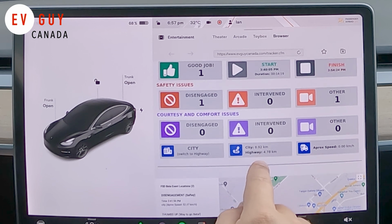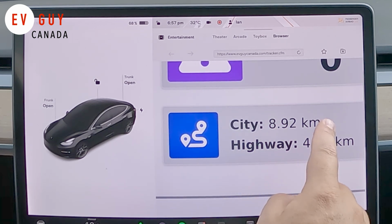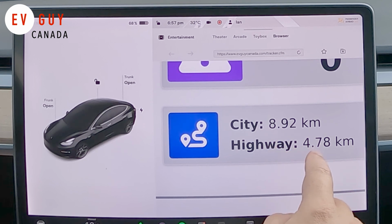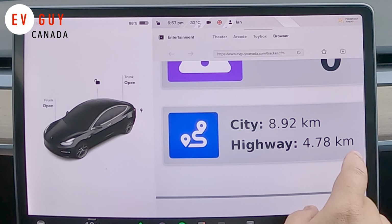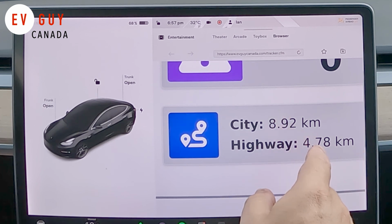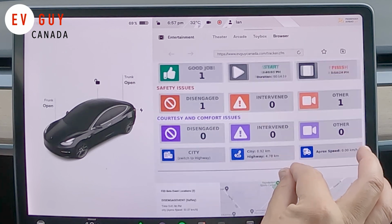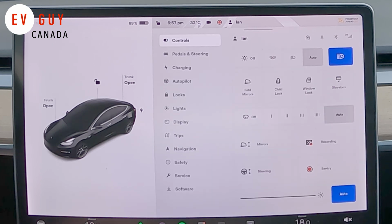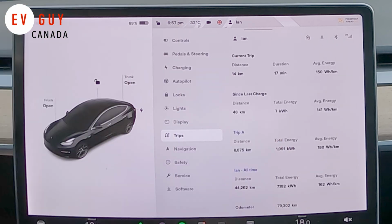My total distance, so 8.92 kilometers city, 4.78 kilometers highway. So let's call that 8.9 and 4.8, so 13.7 kilometers. And if I check out the trip, this is the drum roll time, 14 kilometers. Fantastic. I'm excited about that.